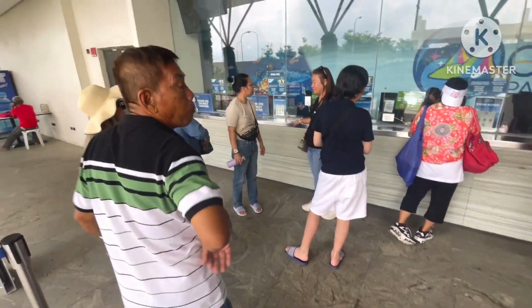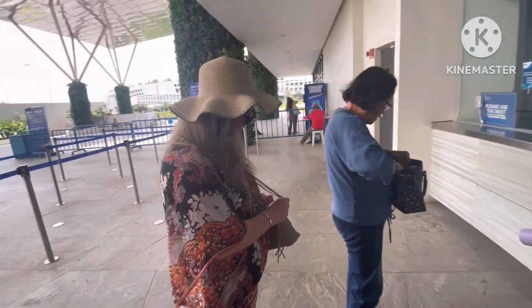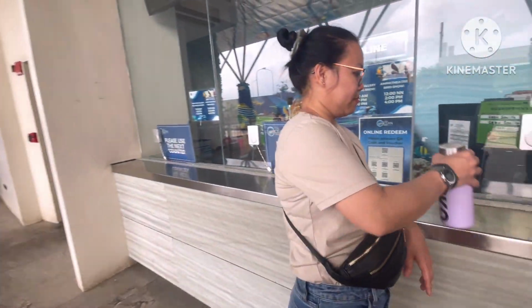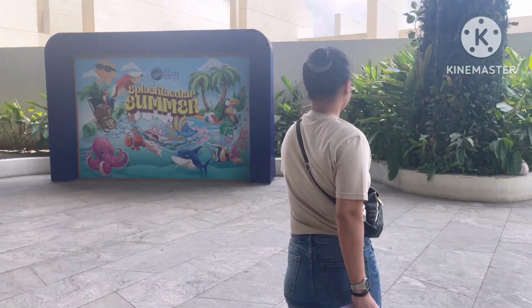So we are now in line to get our tickets. The price was a little bit surprising because it's expensive for one person, but if you have a senior card, then you have a discount for that.